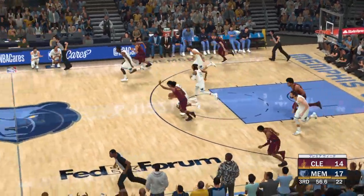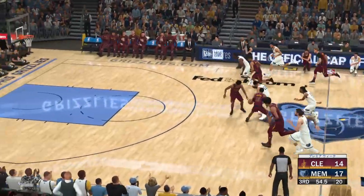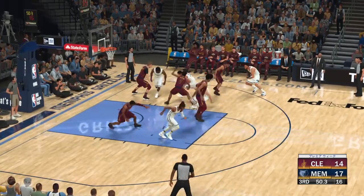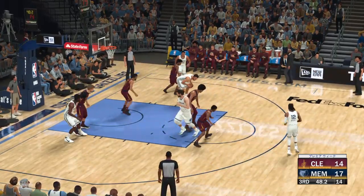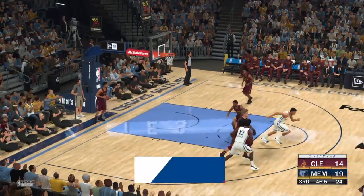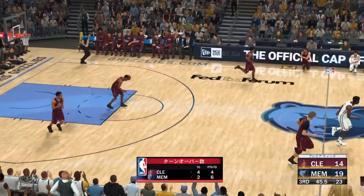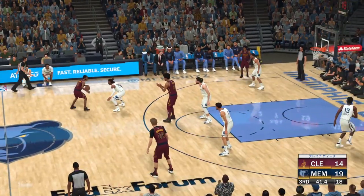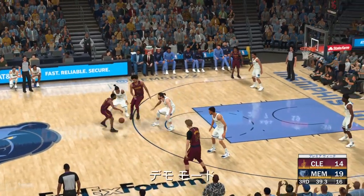There's the steal. Here's Bane. Checked by Sexton. Pass to Anderson. And that one drops. And the Grizzlies lead by five. Thanks to Kyle Anderson's size advantage over most of his matchups, he's an effective interior scoring option.